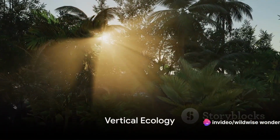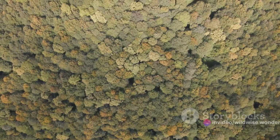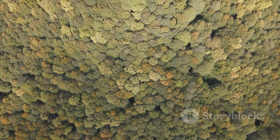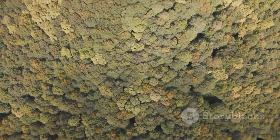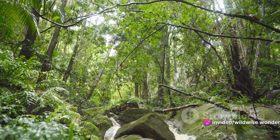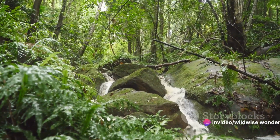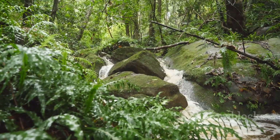The forest canopy is not just a place, it's a complex, multi-layered ecosystem. In this world above the ground, a remarkable concept known as vertical ecology comes into play. Vertical ecology is the study of how organisms interact with each other in a vertical space, such as a forest canopy, where the environment can change drastically from the forest floor to the treetops.